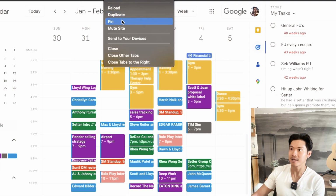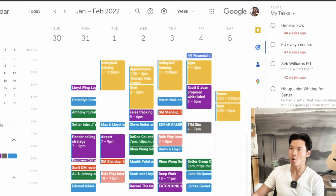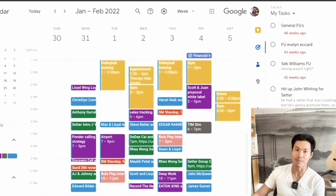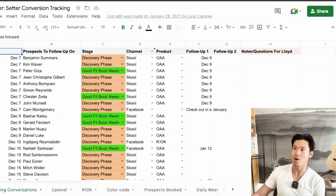Another really cool hack is that you could pin certain things to your actual Chrome browser. So instead of just using bookmarks, you can just say pin this, and then it'll just turn into this small little icon here, and that way you can always refer to it, and I pretty much never delete these icons because I'm using them at all times. That's essentially your workstation setup, and every single morning you gotta make sure that it's all ready to go.